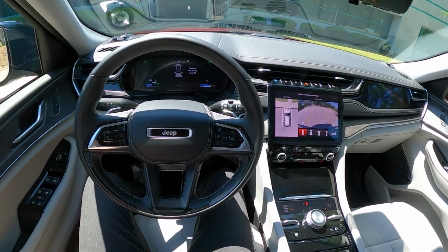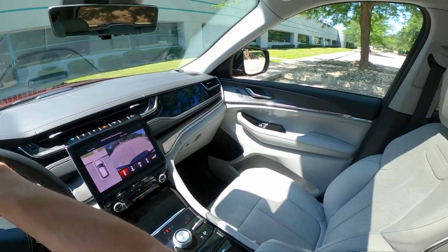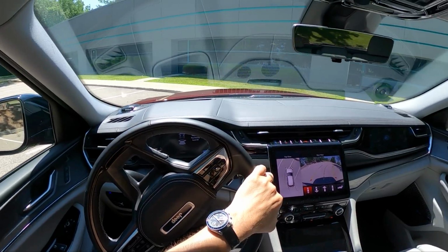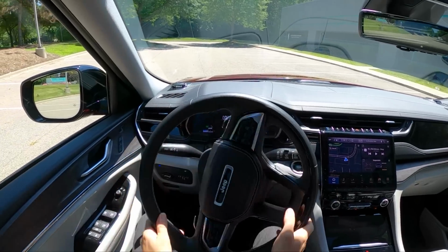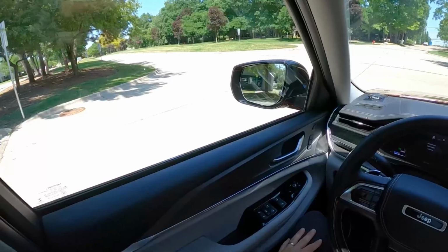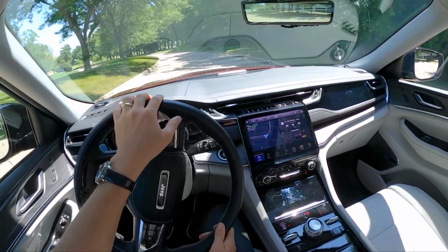We'll start off in auto mode and hybrid. Really nice visibility in this Grand Cherokee too. We also get a fully digital rear view mirror. Steering is light at low speeds. Brake pedal feels pretty normal too, driving around.